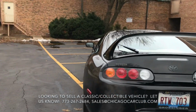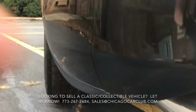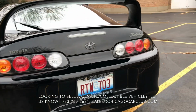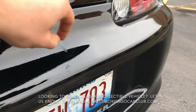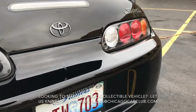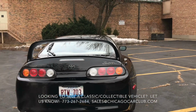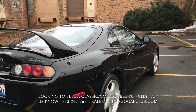Now we come around to the back. There's a tiny little scratch right by the tailpipe. Very minor, you gotta look for it, but we're talking about a show-worthy Supra here. There is a spot in the middle of the tail panel. Little blemish. Hard to tell exactly what it is. Looks like either something dripped on it or it's touch-up. Regardless, pretty minor.